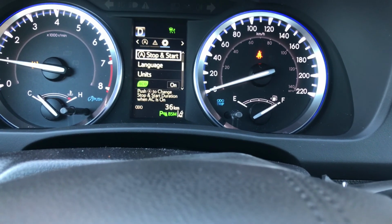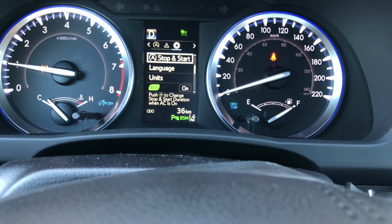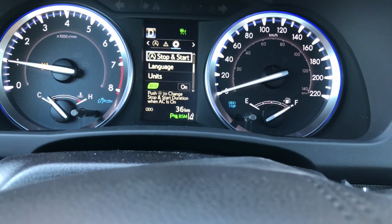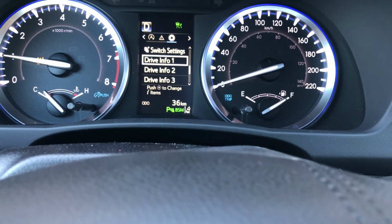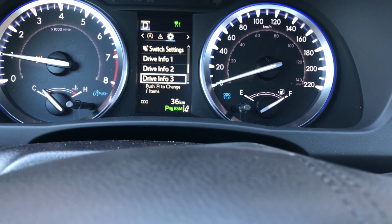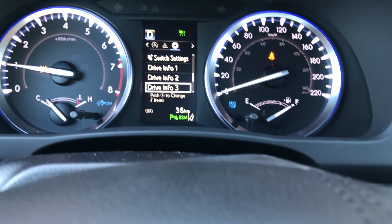Let's go back in. There's a couple more options at the bottom. Stop start. Again, that's that button. You can set that right there as well if you want to do it on the fly. Eco mode, so fuel economy, and then it's driver's information. So depending on how you want all that information set up, you can save it right there.